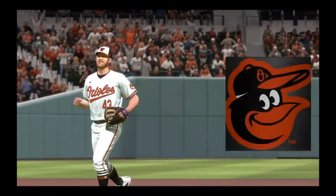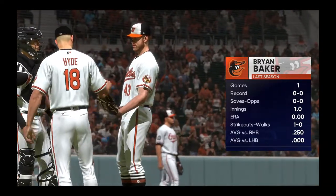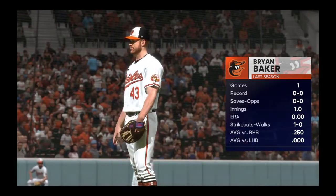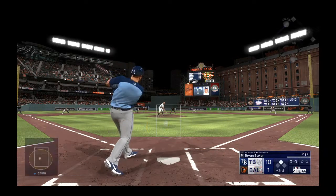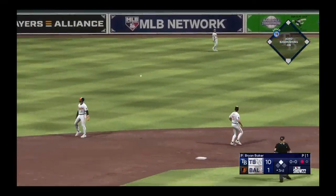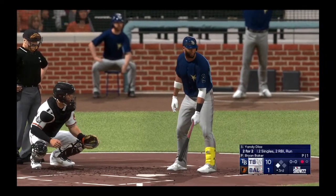Coming on for the Orioles, Brian Baker. He'll try to strand the runner at second. So a man aboard. Now the number 2 hitter, Harold Ramirez. Slice to right. No trouble here. Puts it away for the out. Runner tags at second, and he makes it up to third with one away. Yandy Diaz next to hit for the Rays.